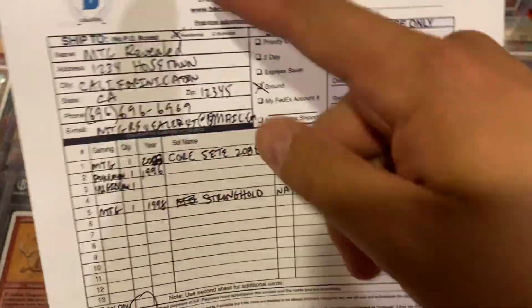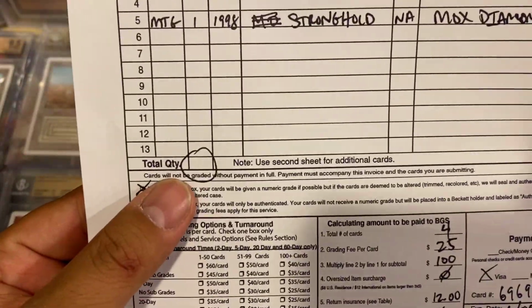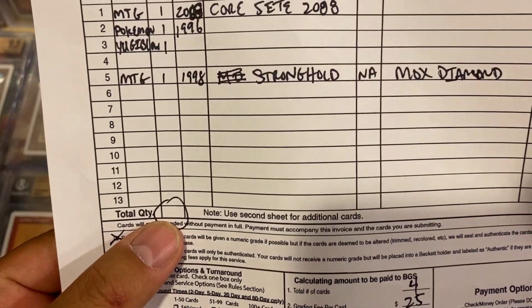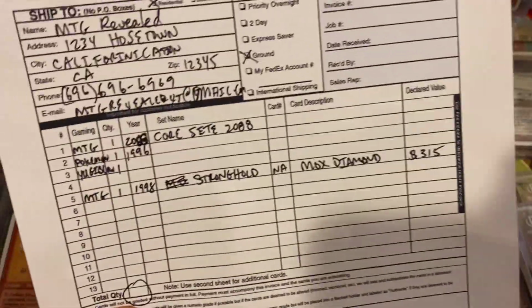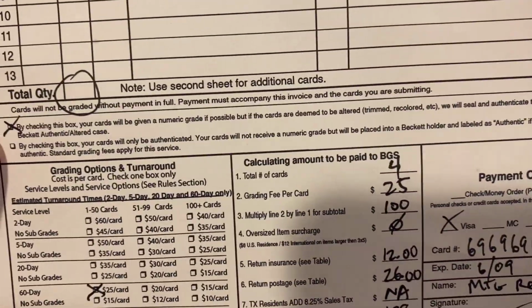So once you fill all that out, and you fill out all your card description and declared value, there's a little box here, total quantity of cards that you're going to ship out. And you can use another sheet if you're going to ship out more. The more you ship, the cheaper it gets, right? Here, you've got to make sure you check this box.